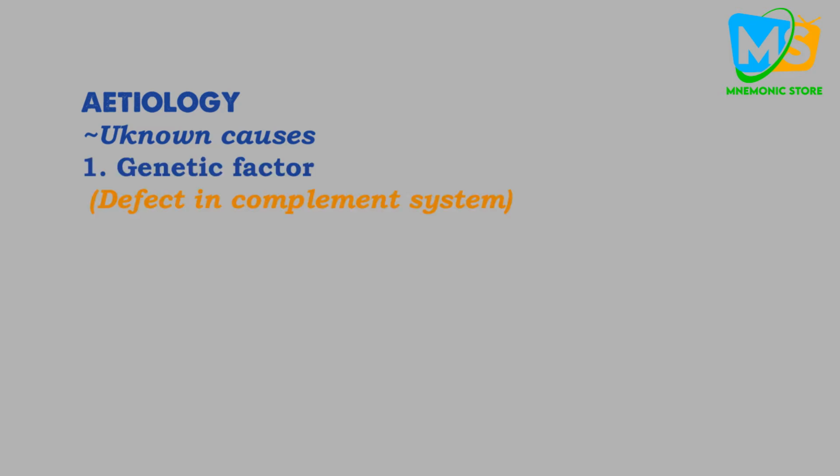The main cause of systemic lupus erythematosus is unknown, though some theories suggest the following factors: the genetic factors, where there's a defect in the complement system, especially the complement protein 3 and 4. Hormonal factors also seem to play a role, in which studies reveal the interrelation between systemic lupus erythematosus and the hormone estrogen.